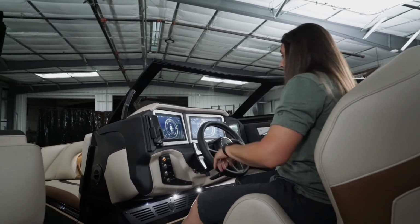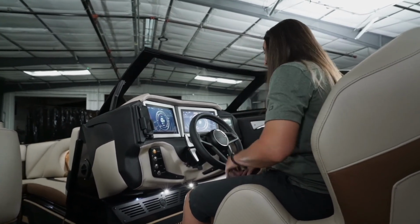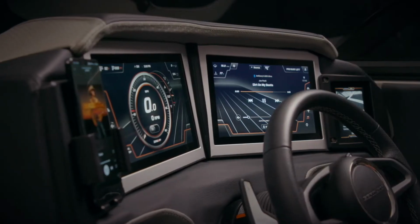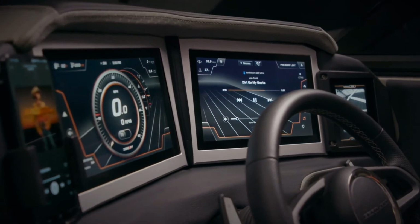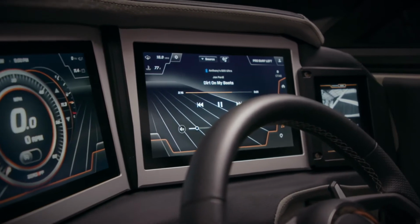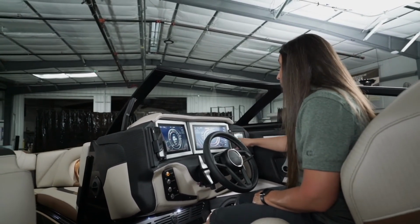And then lo and behold, I have these very small screens in my dash. Not really. These are the Revo touchscreens that are in all Ri series boats. They are 12 inches on each side. Huge screens, allows great visibility, but also controls over almost every function of the boat. So I can easily go through my different menus.